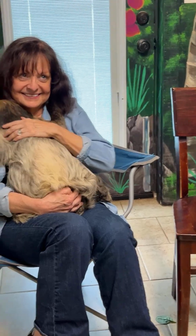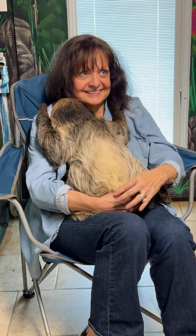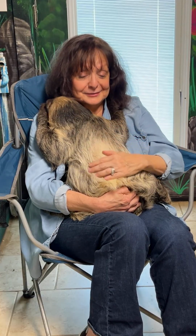I need a hug. Oh, okay. Let me get a picture of you with a hug. Here we go. Hugging a sloth. This is all we wanted for our birthday. Oh, well, happy birthday. Thank you.